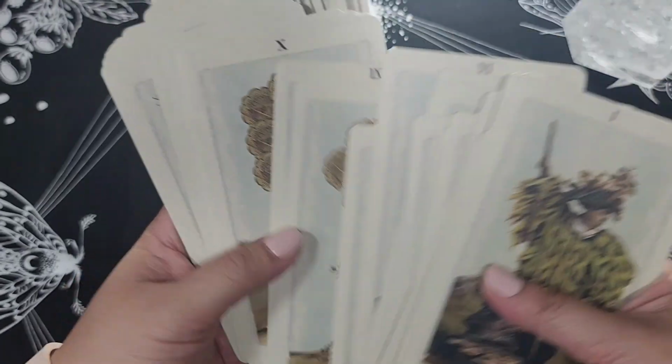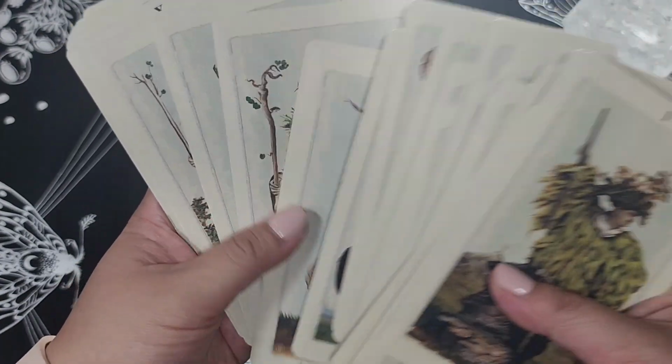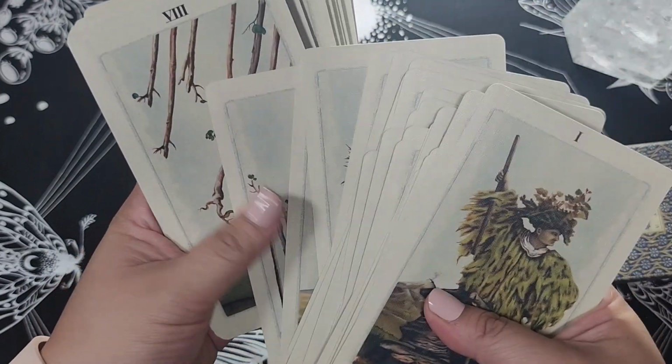I really love the color story of this deck, and I love the art. It's just beautiful. I find this beautiful.